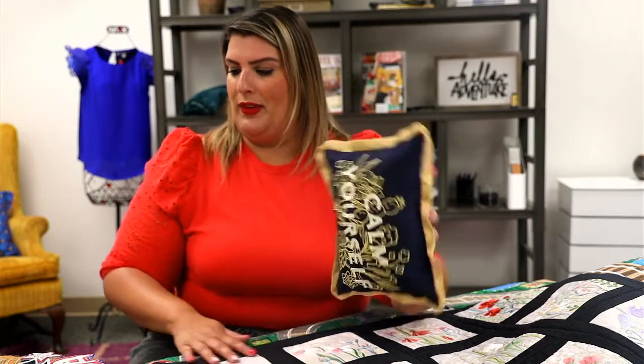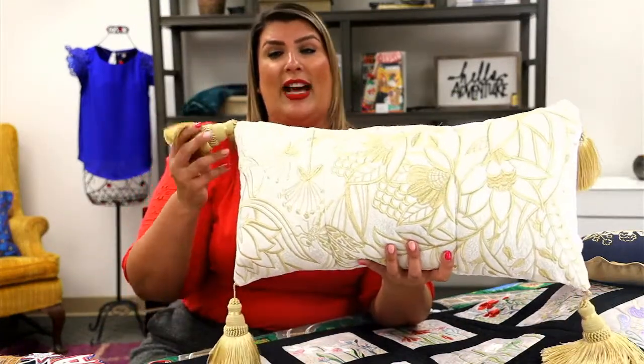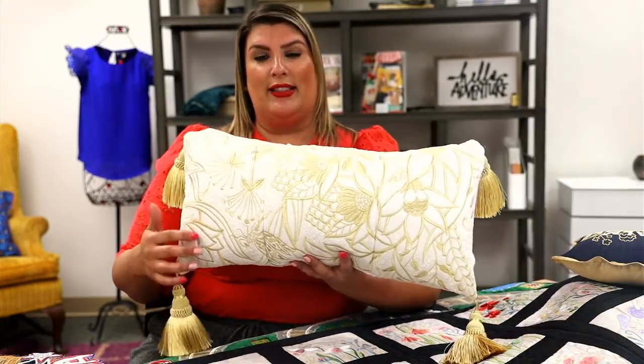We show you how you can frame it. Lots of different options for that one. And then we have another pillow. This is a content piece. So as I had mentioned, we have added content pieces. This is kind of like education. So the collection itself doesn't show you how to make this, but we add this bonus content in there and show you how to do it.